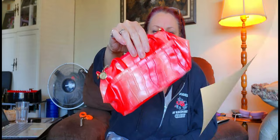I thought that's so adorable. So I got one in that. And then I got one in this color. Woo! Okay. This is a glam purse for sure.